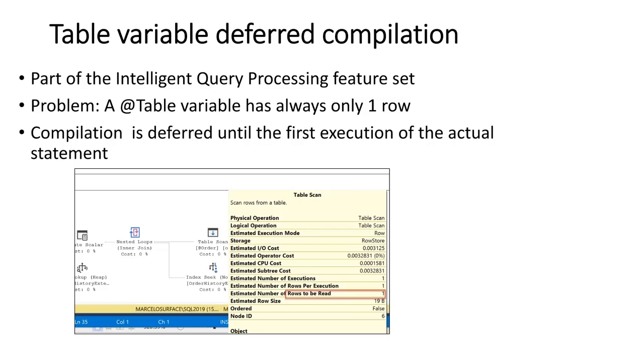Anyway, up until SQL Server 2017, there was an issue, a potential issue. I don't like to say there was a problem. I like to say there was a potential problem with using the table variable. That problem is that the query processor from SQL Server always considers that there's only one row in that table variable. So there are pretty much no statistics for this object. SQL Server always guessed or considered that a table variable within a procedure is going to have one row.